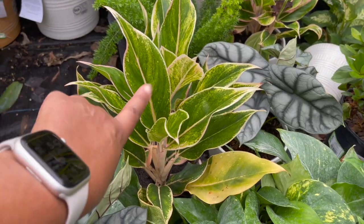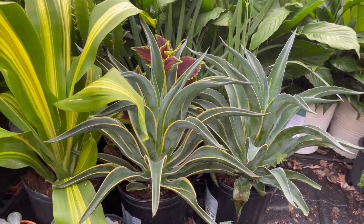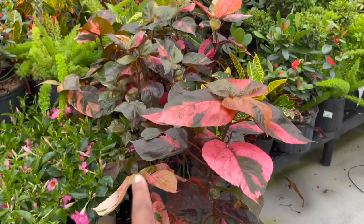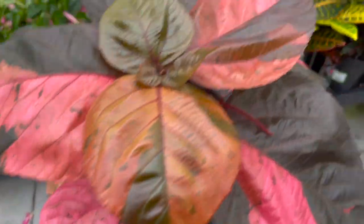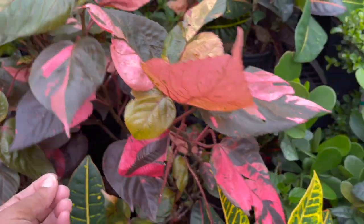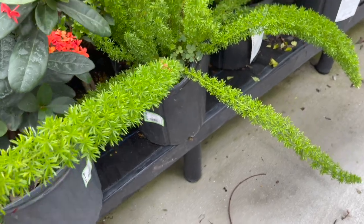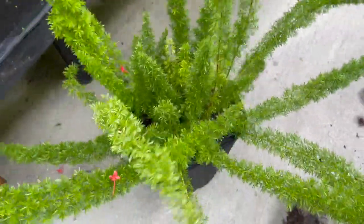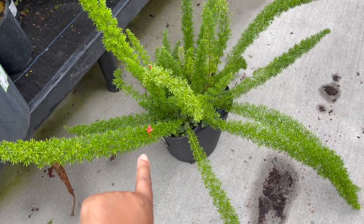And these are really pretty aglaonemas. Some agaves back here. $17.96. They have these really beautiful copper leaf plants here, $13.88 each. This one's really tall. Look how pretty these leaves are. And then they have these asparagus ferns, $13.88. This is the larger size, but they have a smaller one also. It's like $7.99. But this is actually a way better deal than like Home Depot and Lowe's. I've seen these for, I think, $17.98 there, but look how big this is.